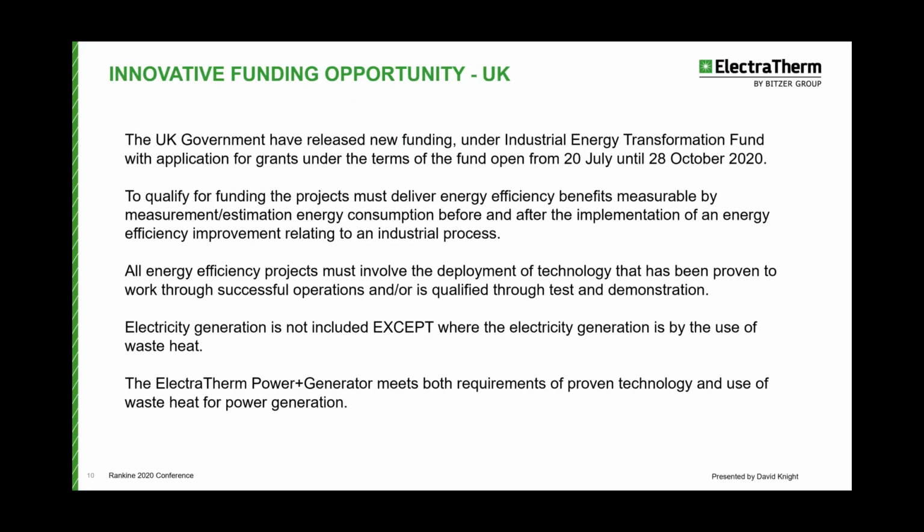Recently, the UK government has announced some new funding under the Industrial Energy Transformation Fund, and that was open from the 20th of July until the 28th of October. Now, to be part of funding under this new funding arrangement, projects must deliver energy efficiency benefits measurable before and after implementation of a process.